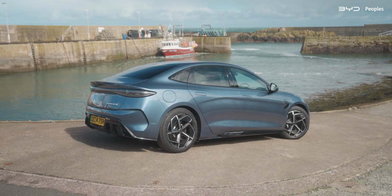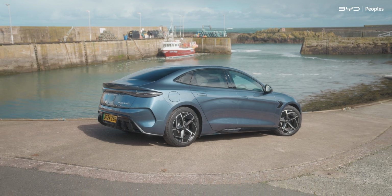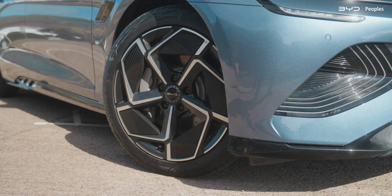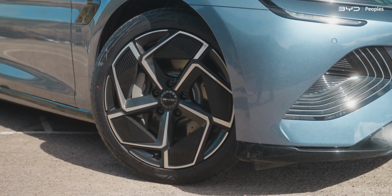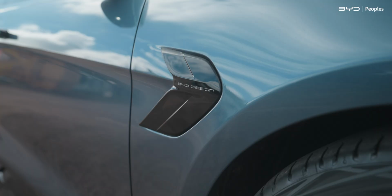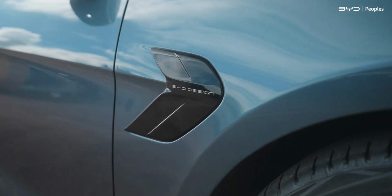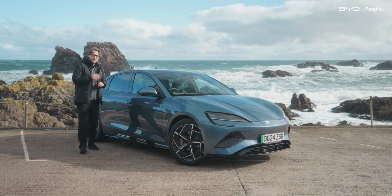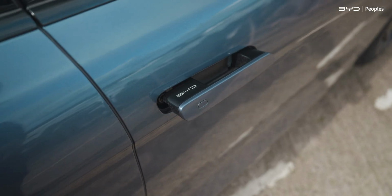Again, you'll notice the low profile of this car, and that's all to do with the battery technology, which we'll come back to. Wheels only come in this design and size, which are 19-inch, and there's also some lovely fin details on the front wing and the lower side skirts, again playing on that aquatic design. I'm also a huge fan of these pop-out door handles.